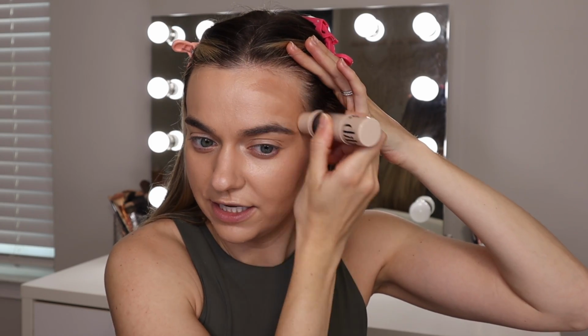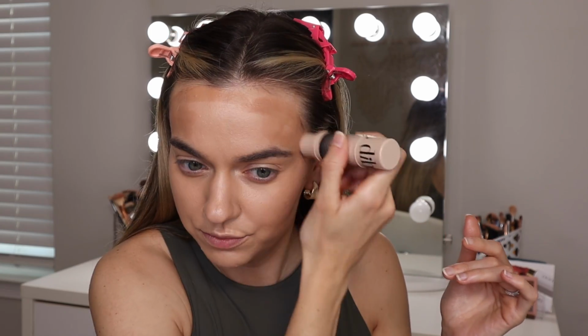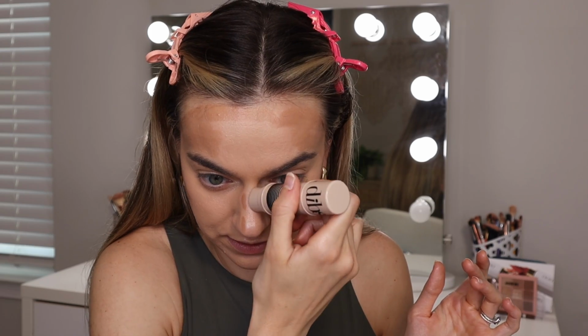All right, so now I'm gonna go with a Dibs bronzing stick. This is a contour and blush stick. This is in the shade 2.5. I also have the shade 2. So this is 2.5, it's more cool tone, and I love this product. So it just glides so nice on the skin, and it's easy to blend out, so easy to use. I think this is great for beginners, and I also put it down my nose.